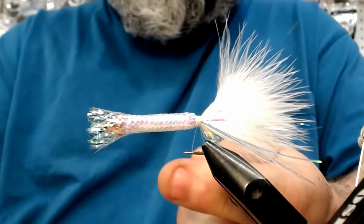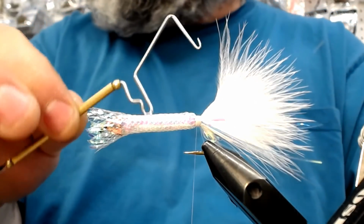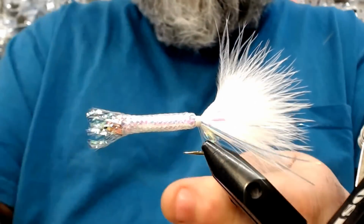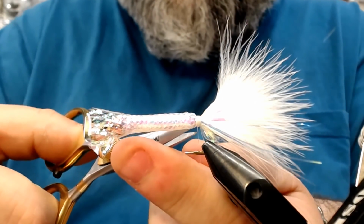You can whip finish it, but I've got just a small whip finishing tool. If you've got the big jumbo one, then you're going to be laughing. You'll be able to reach into those tight places.